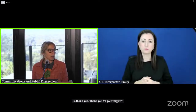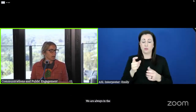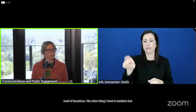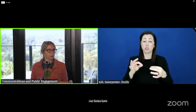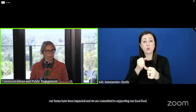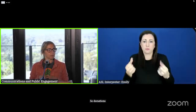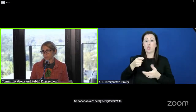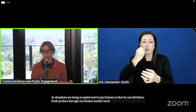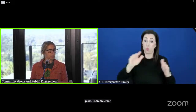We are always in need of donations. The other thing I want to mention is that our farms have been impacted, and we are committed to supporting our local food system and making our farmers whole. So donations are being accepted now to pay farmers so that we can distribute fresh produce through our farmers market truck in the coming weeks and months and years. So we welcome donations to support our farmers.